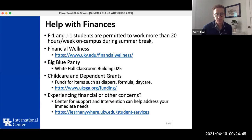There's also childcare and dependent grants offered through the UK Student Government Association. So for students who have families and need some additional financial support, they offer grants that can provide help with purchasing diapers, formula, daycare, as an example, for your dependents or children in your lives. I've included the link here on the website, but there's just a really simple application on the Student Government Association's website for seeking out this additional support.